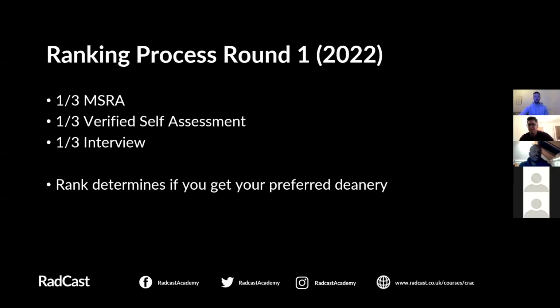So the ranking process for round 1: your score is going to come from 3 parts. Your final overall rank has equal amounts from the MSRA, the verified self-assessment, and the interview. So they're all equally important, and it's important not to neglect any single part. People often neglect the MSRA when it's just as important as the other 2 parts. And the final deanery you get will depend on how high you preference it and your overall rank.